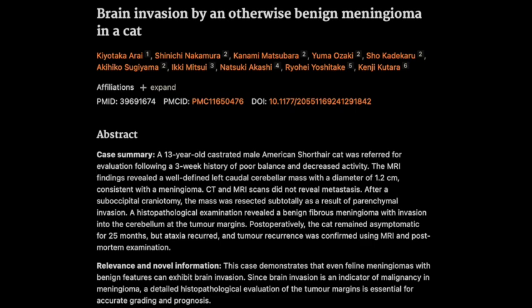It's a case report that was published in the Journal of Feline Medicine and Surgery Open Reports. It follows this 13-year-old American shorthair cat. They thought they were dealing with just a normal run-of-the-mill meningioma, but it turned out to have some unique features. Okay, cool. So let's jump in.